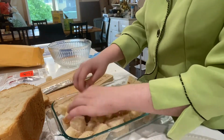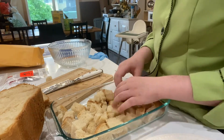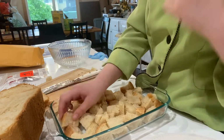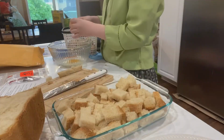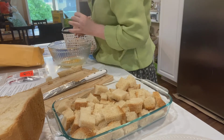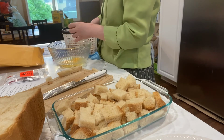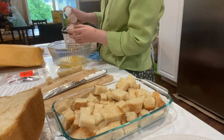Okay, so this is Zoe on Thursday morning. She was making a dish to bring to the weekly Bible study, book study potluck that they do over at church. She's been going to that for a while and she wanted to make something. So I had her make the bread last night in the bread machine and then she made it into French toast this morning.